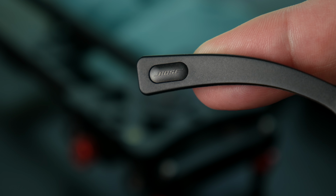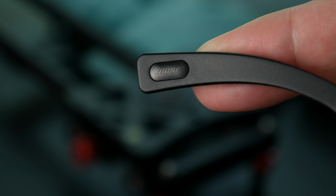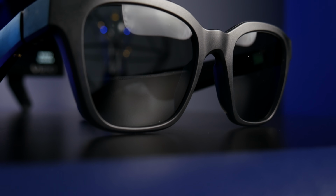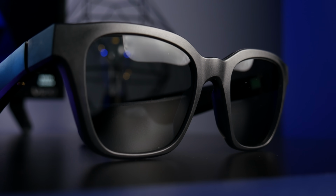I think they're aimed to be able to just use on the go, but not try to take over the whole sound experience. You can still hear people talking to you. But the thing about these too though, at about 50% volume, people around you are going to hear what you're listening to as well. So if you're in a quiet environment or you're around a bunch of people, even though these seem like a personal listening experience, they're really not.